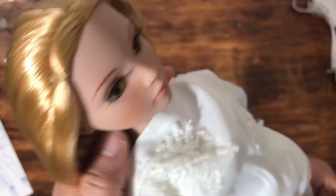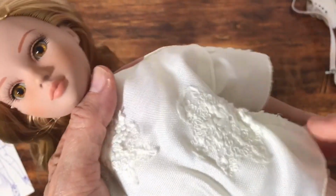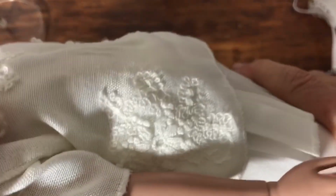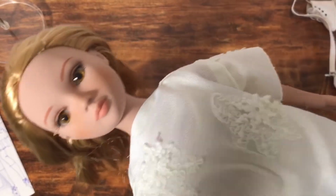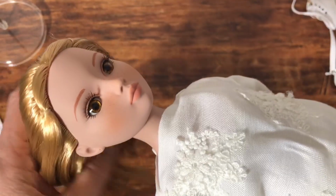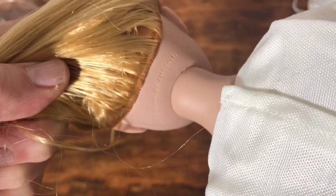I don't think it's going to be super noticeable because she's got long hair. But these dolls are not super cheap. They're not super expensive, but they're not cheap dolls. This is not a Barbie doll, and this is not an AliExpress knockoff. This is the real deal.